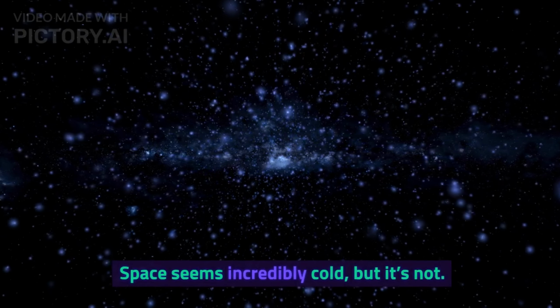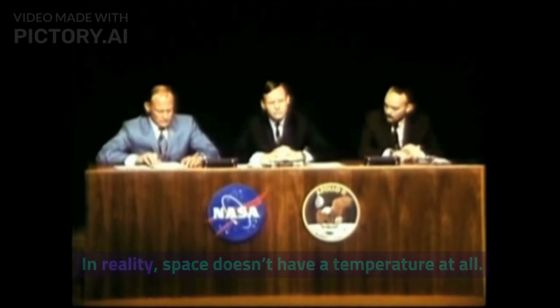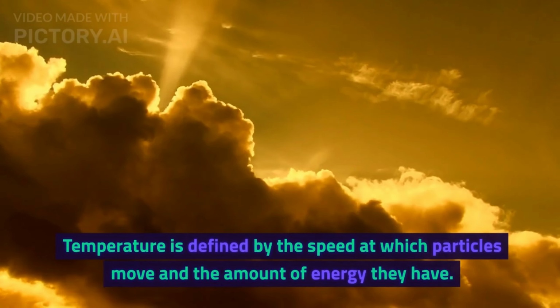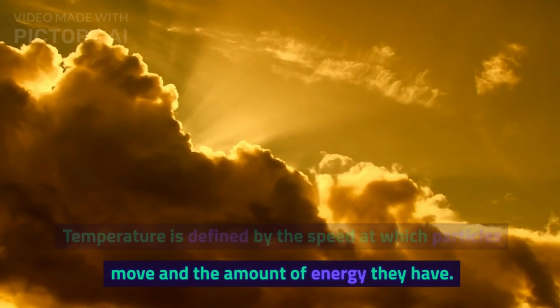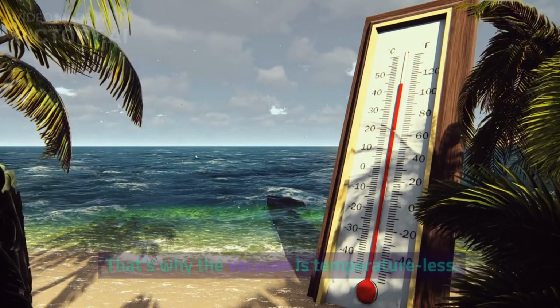8. Space is cold. Space seems incredibly cold, but it's not. In reality, space doesn't have a temperature at all. Temperature is defined by the speed at which particles move and the amount of energy they have. In the true vacuum of space, there are no particles to move around. That's why the vacuum is temperatureless.